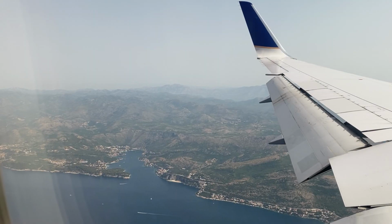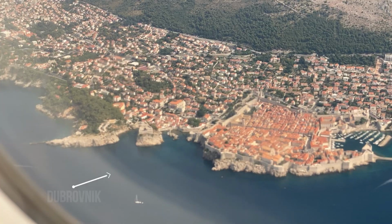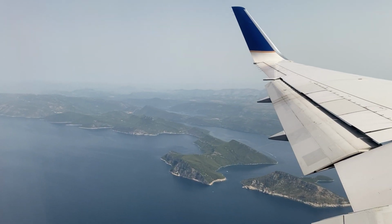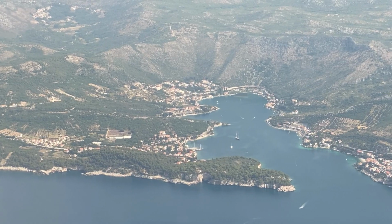But I forgot about my nearly empty stomach as the beautiful coastline of Croatia came into view, and I was really excited to catch a glimpse of Dubrovnik. If you're thinking about booking this flight, then I recommend sitting on the left-hand side of the plane so you can catch these views.